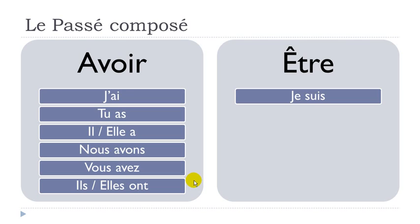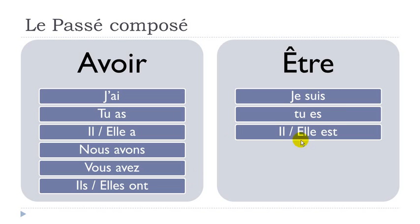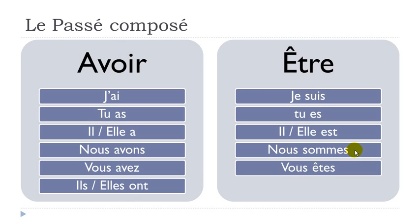And then être: je suis, tu es, il est, elle est, nous sommes, vous êtes, little liaison here, little link. Ils sont, elles sont. Okay, so one more time. Je suis, tu es, il est, elle est, nous sommes, vous êtes, ils sont, elles sont.